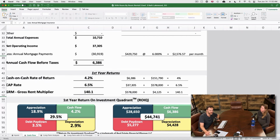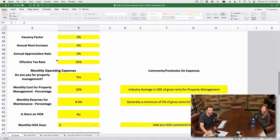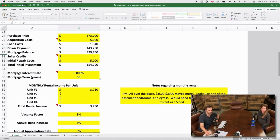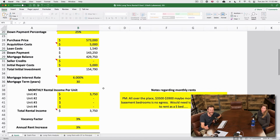Now, the alternative, which we're seeing more and more of, is running this as a long-term rental. Same house, same property, but not a medium-term rental, a long-term rental, with 25% down. I asked my PM yesterday what this would rent for. His response was, it's all over the place, but $3,500 to $3,900 a month, maybe even more. It looks like one of the basement bedrooms has no egress. Install an egress window, and we're going to have 5 bedrooms.